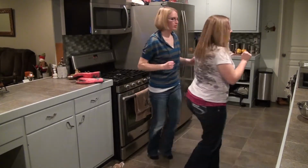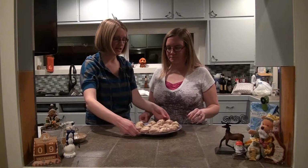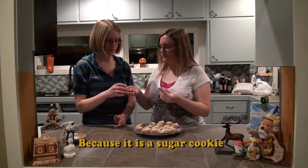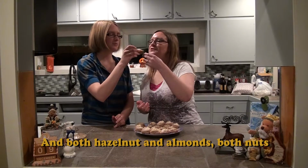Rotate, rotate, rotate. Here we have our plated nutty butter cookies. Nutty butter cookies. That's right. Nutty goodness. All right. Cheers. Cheers.